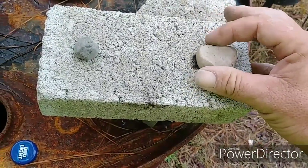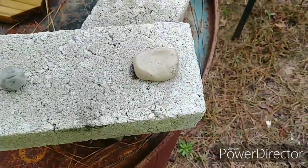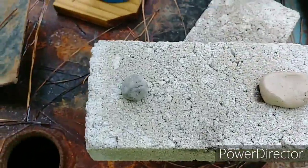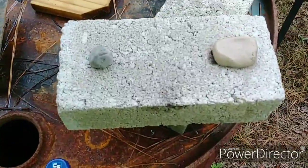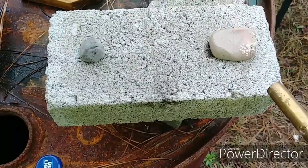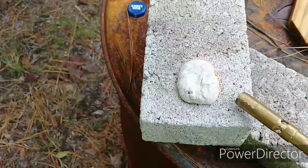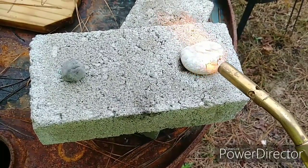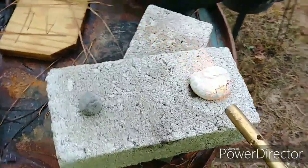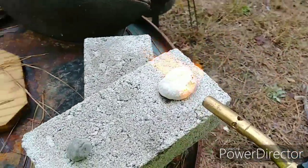But we're going to go ahead and throw some heat to it real quick, see how it reacts. I expect this to expand and this to just disintegrate. We will see what's going to happen. So let's go with the lime mixture first. Kind of like Starlite, but it's not Starlite. I'm almost definitely sure it's not Starlite. Nobody knows how Starlite's made. The government claims they don't even know how it's made.